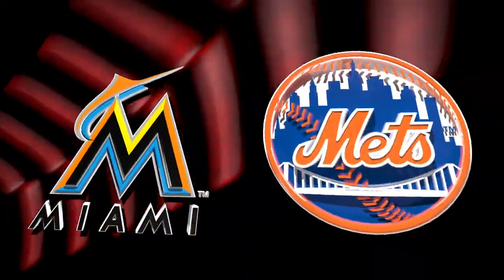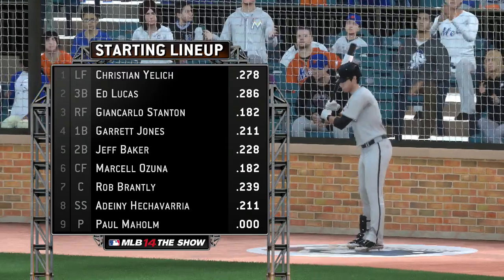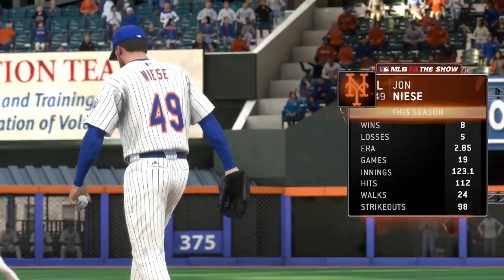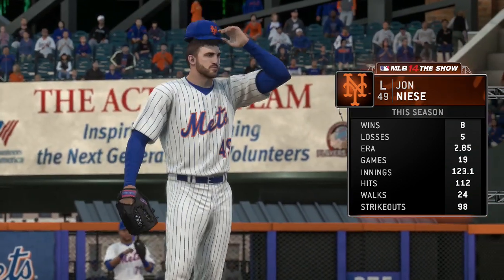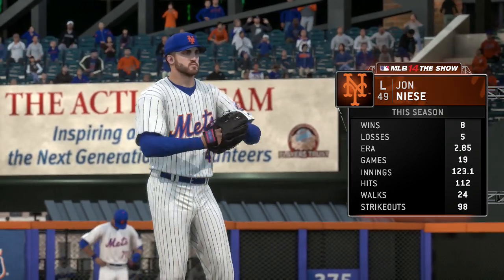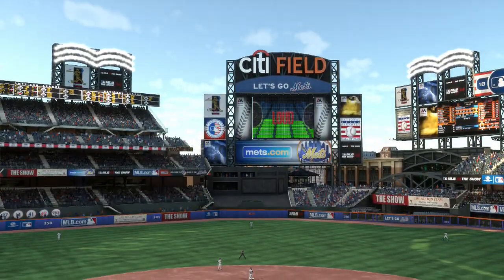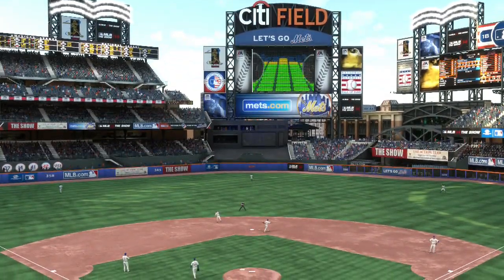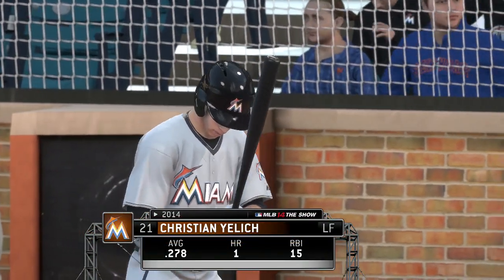The guys will have much more to talk about as the night progresses, but first, let's have a look at the starting lineup for the visiting Miami Marlins, as their order will read like this. They'll go to work against the left-hander out of Defiance, Ohio, Jonathan Niese. Christian Yelich will move towards the batter's box as we're just about set to get underway tonight.